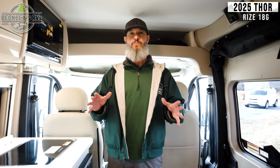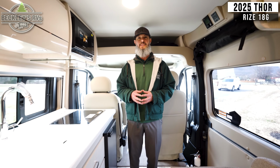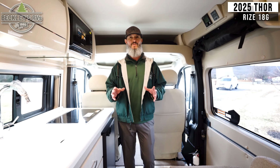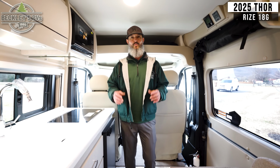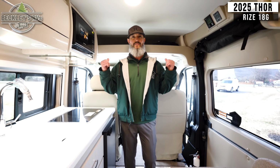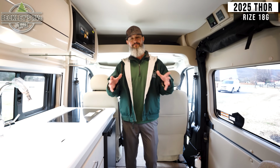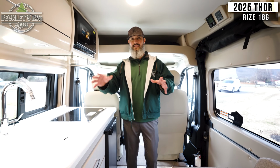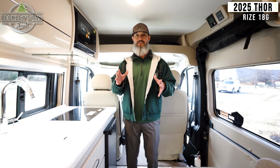All right, the cutest little motorhome. We are in this 2025 Thor Rize 18G. It's tiny, but man, it is mighty. It's got a lot of creature comforts and a lot of functionality, just the same as the big motorhomes. When you step in, you're gonna, of course, have the driver and passenger seat that you can swivel around and perhaps have some guests over, if you will. But certainly the sitting area and the sleeping area will make it a great weekender for anybody. So let's dive into it.